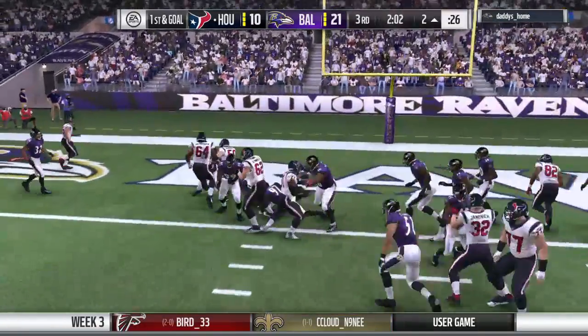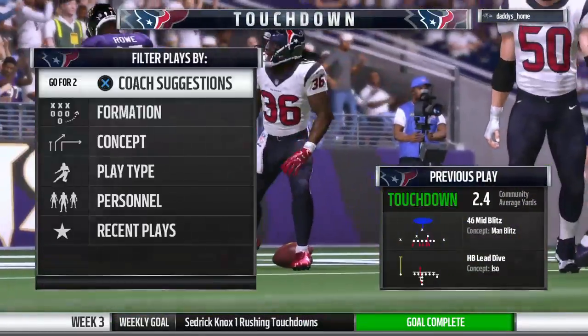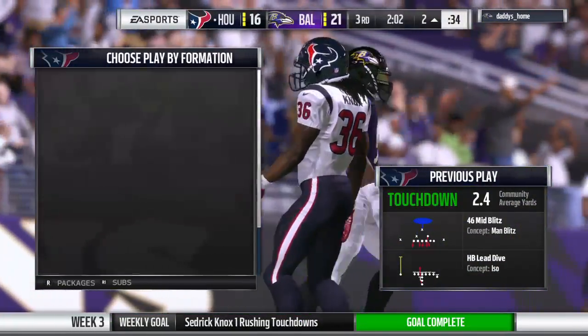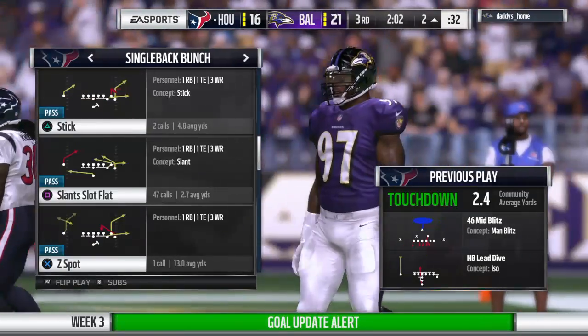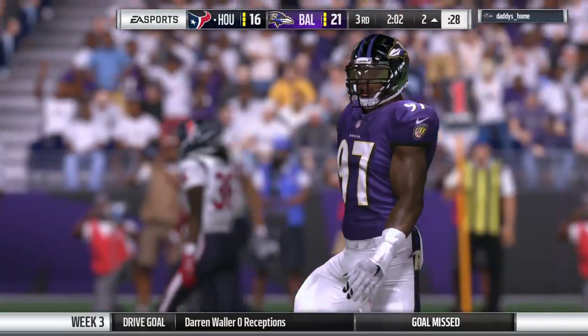And they'll go on the ground. And he gets into the end zone. Touchdown, Houston. A great effort there. His 5th touchdown now on the year. And the Texans have cut it to within a score.